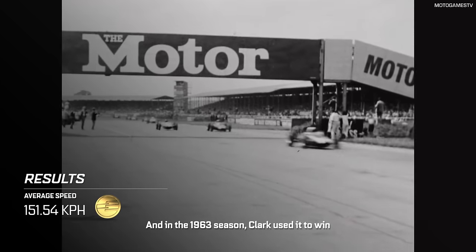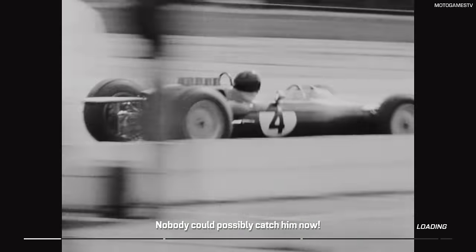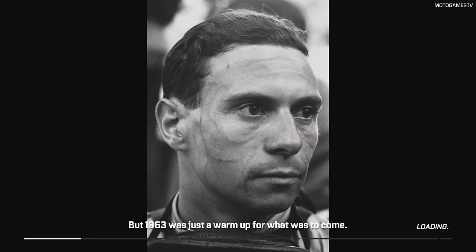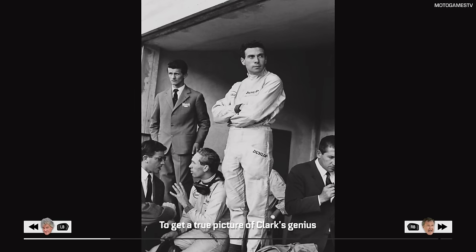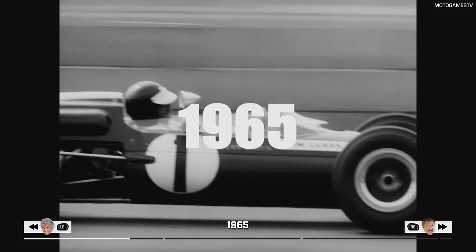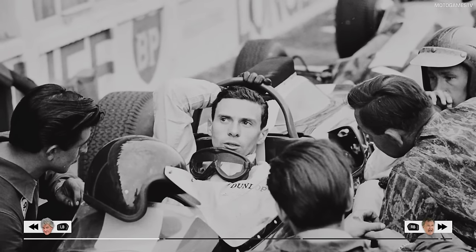And in the 1963 season, Clark used it to win a record 7 out of the 10 Grand Prix. Winner is Jim Clark. Nobody could possibly catch him now. But 1963 was just a warm-up for what was to come. To get a true picture of Clark's genius, we must look at another year. 1965, when he hit heights no driver had reached before, or has done since.